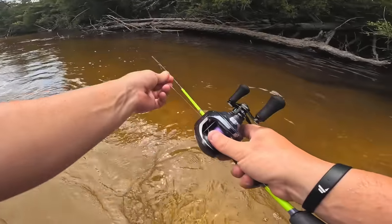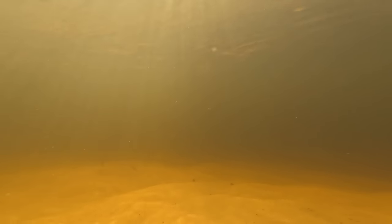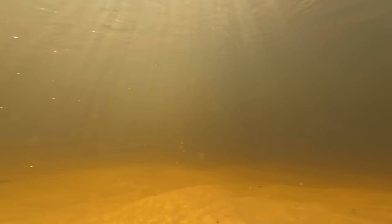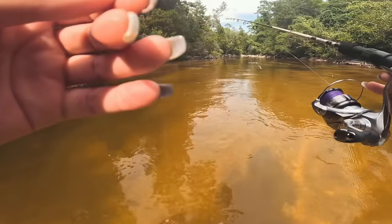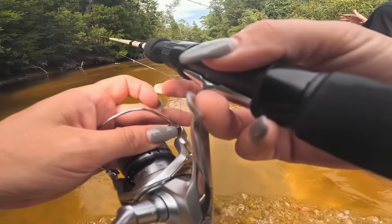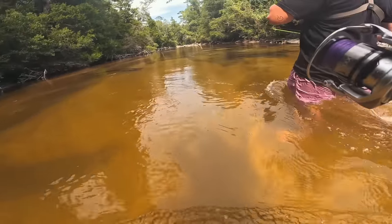Look at all the fish over here. What are they doing? There's 1,000 fish right now around my bait. That was actually crazy. It looks like there's a lot more lay down type stuff in this part too, at least just from right here.